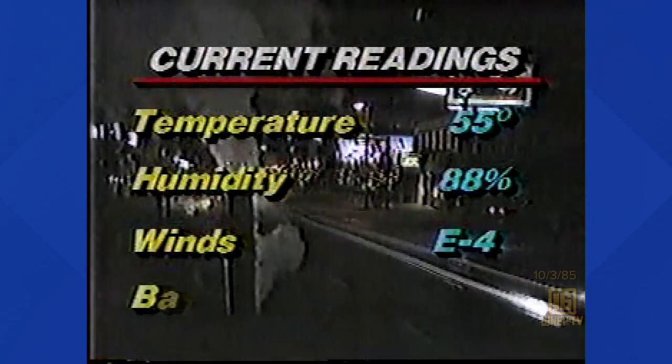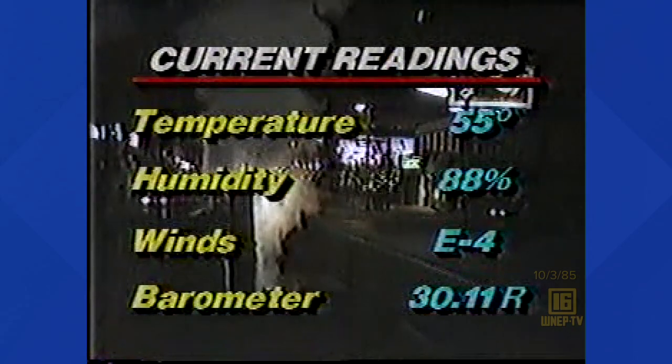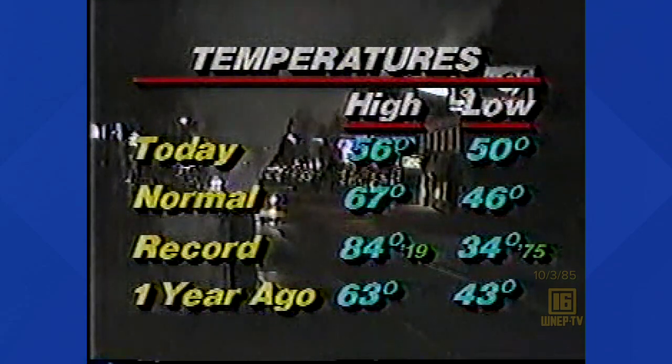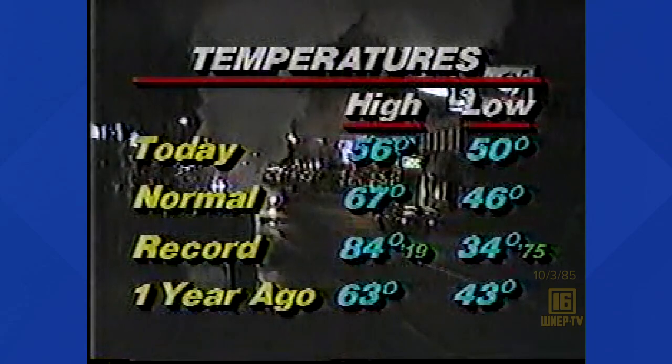And as I see it now, it looks like the weather pattern is going to be shifting gears a little bit as we head into the weekend. Outside now, under cloudy skies, the temperature here where I'm standing is at 55. Humidity 88%. The wind east at 4, and the barometer is rising just a bit now, 30.11. High today, 56 degrees. I say only 56. Normal is 67. 50, the low so far today, 84 and 34, the records. And the range a year ago, 63 and 43.